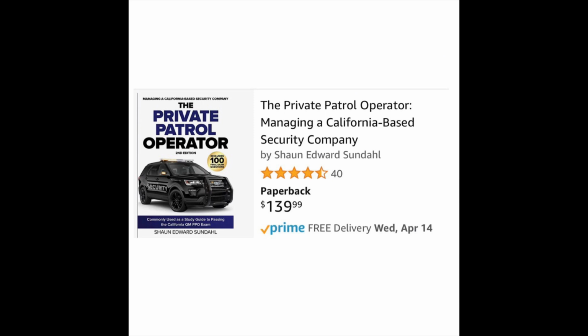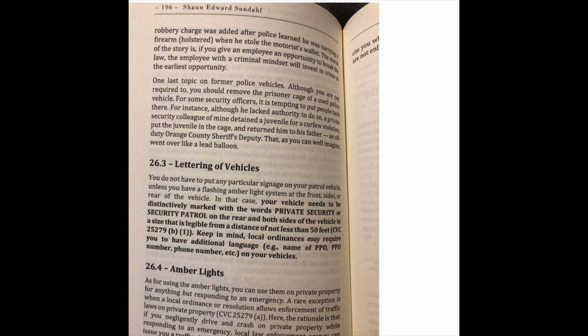I encourage you to read my book, The Private Patrol Operator, which is commonly used as a study guide for those of you planning to take the Private Patrol Operator exam. In my book, The Private Patrol Operator, Managing a California-Based Security Company, I cover the applicable vehicle code sections. Those of you in law enforcement, especially the highway patrol, know that the California Vehicle Code has hundreds and hundreds of sections. I've never counted, but I would imagine it's over 1,000 sections.